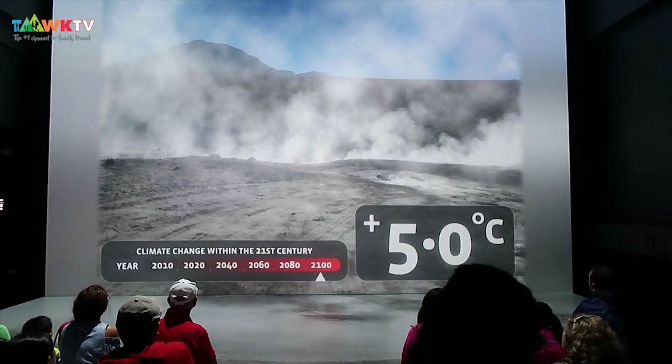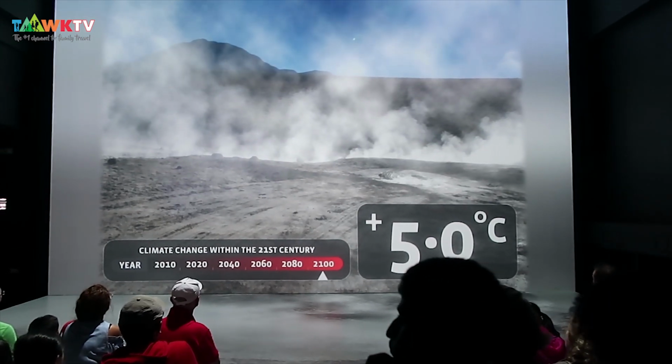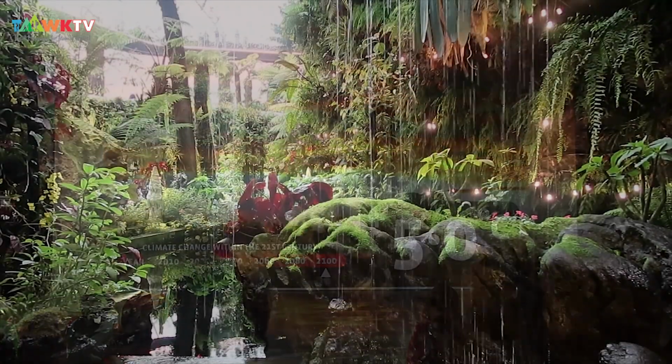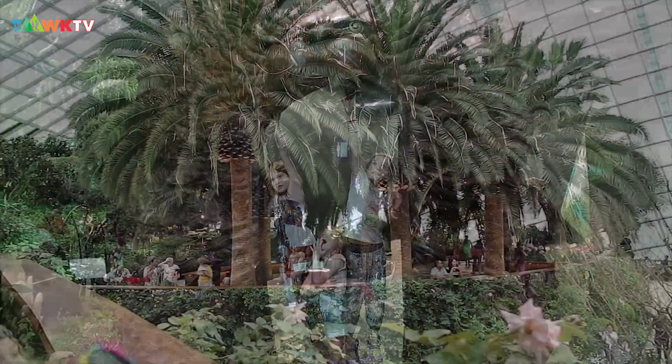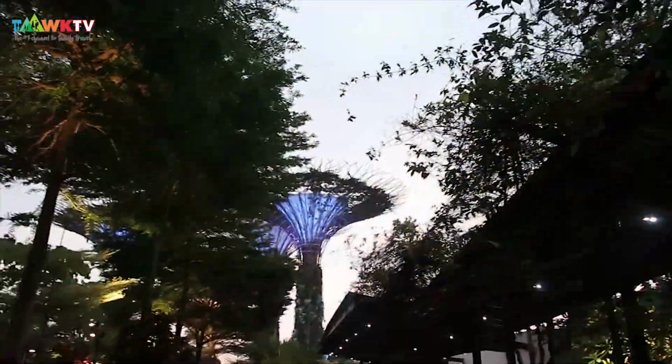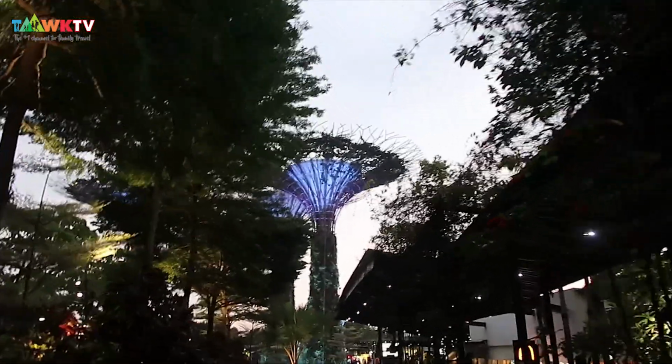It is 5 degrees warmer and dry. So that's the last thing we're doing today, going on the skywalk.